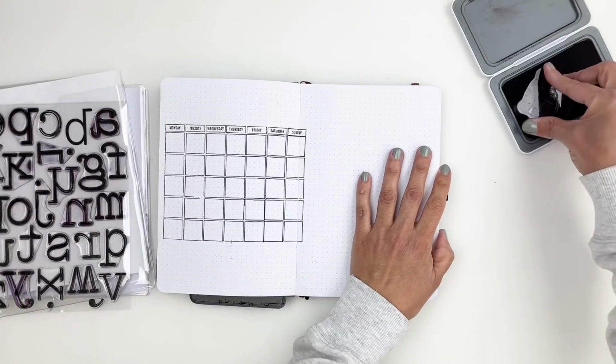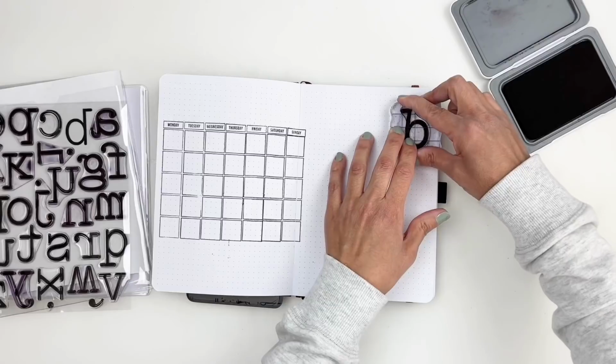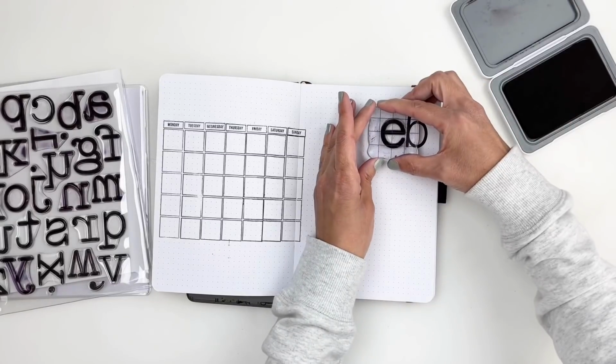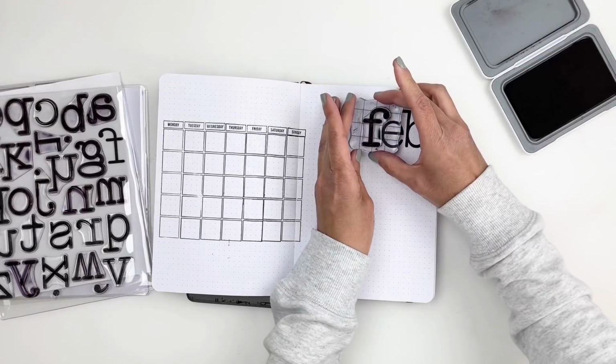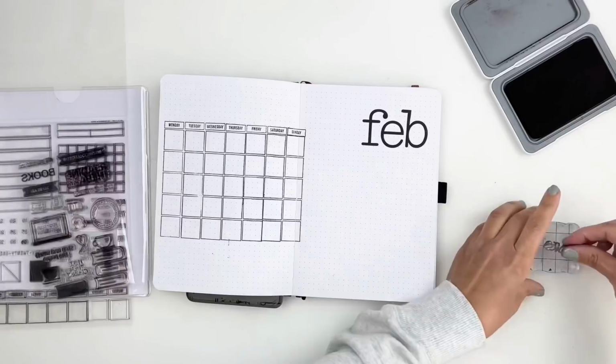But anyways, I want to stamp February using this large alpha stamp from the Paper Person shop. And I think I'm going to keep these spreads very similar throughout the months just because I like to stick to simple, cohesive spreads when I have to do them over and over. That way I don't have to think hard about it.